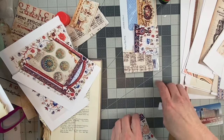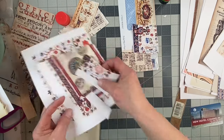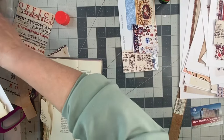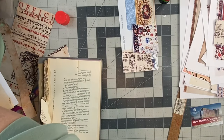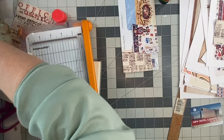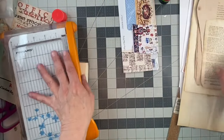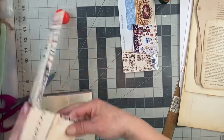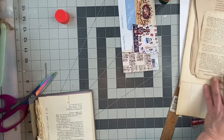Oh, I like that. But that's touching the window. So I'm gonna have to fix that. And let's go in and look and see what I have over here. I have some book page and some ledger to pull from as well. Trying to stay organized on my desk.